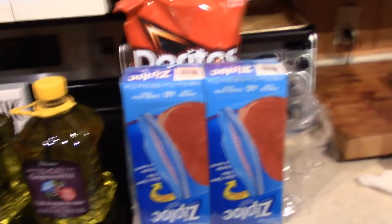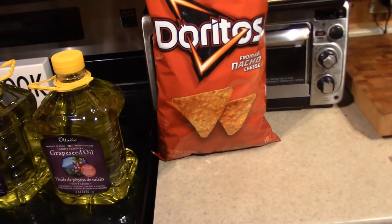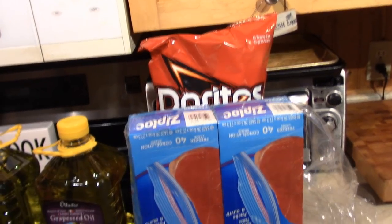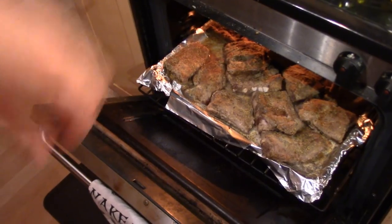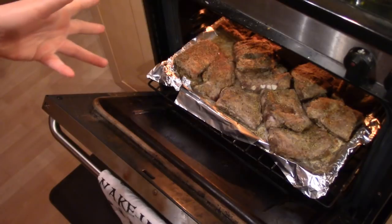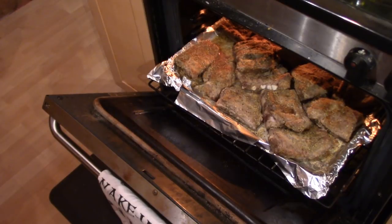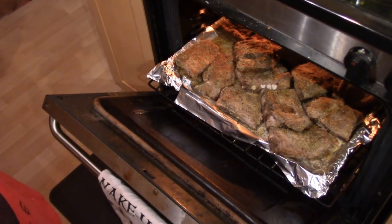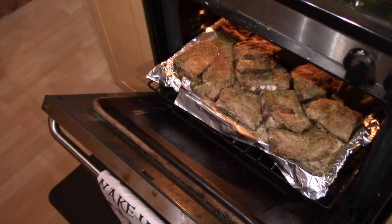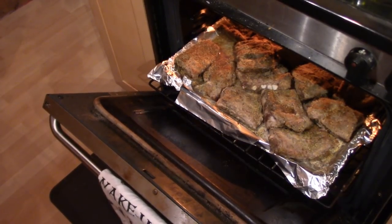And we just got some freezer bags, the large ones we needed. And Bruce got his Doritos. Let me show you the spare ribs in the oven. There's the spare ribs. We're gonna eat some tonight, and it'll be tomorrow's dinner. I'm gonna make some potato salad with it probably tomorrow. So we'll show you our spare ribs once they're cooked, and then we're gonna call it a night, because I have to go do a thrift haul for you guys. And it might be quite long, that thrift haul.